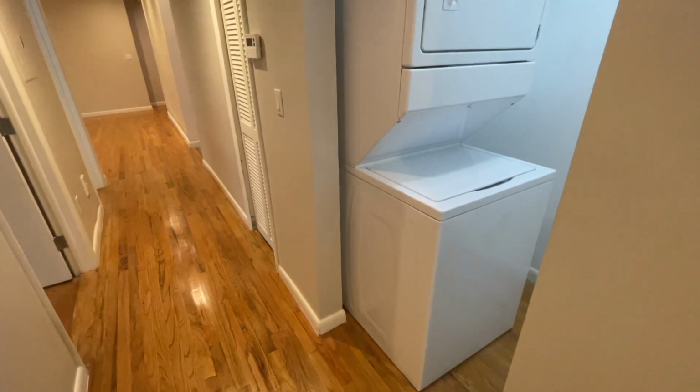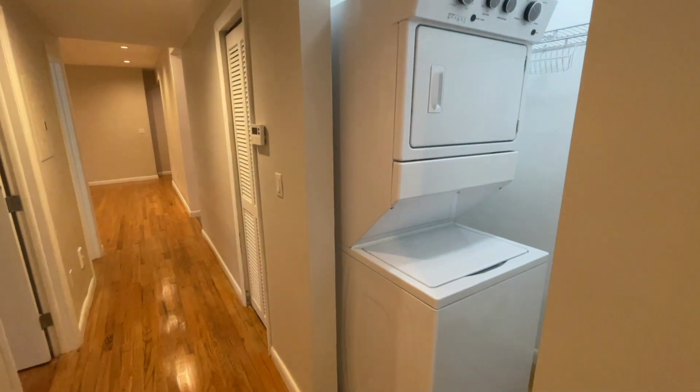Going into the hallway, we get into the stackable washer and dryer, which is a huge bonus. And I wanted to point this out because a lot of homes and properties in the beach, similar to this layout, do not have them.